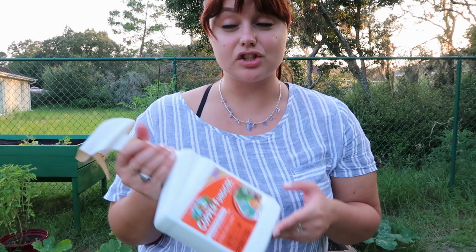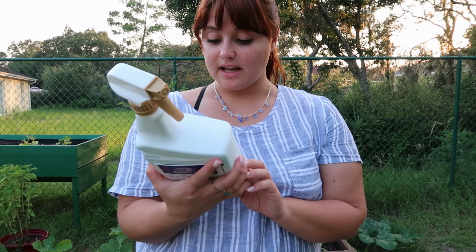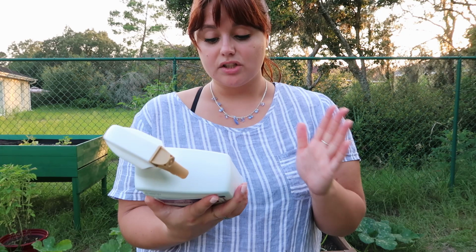I have been suffering with some fungus, so I'm going to go ahead and use this. I've never used this before. I'm going to try this out. It says it's for mildew, blight, powdery mildew, and black spot. So fingers crossed this works on my fungus.